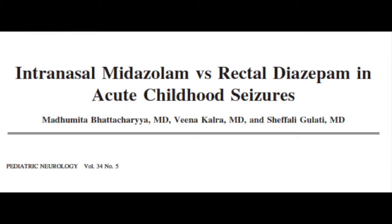Again, in this study, the dosing used was the same. It's 0.3 mg per kg of rectal diazepam or 0.2 mg per kg intranasal midazolam. So this study captured a total of 188 seizure episodes occurring in 46 children. Diazepam was given to treat 96 of those, and midazolam was given to treat 92 of those.